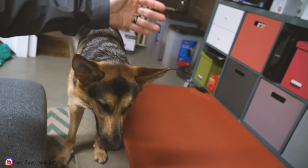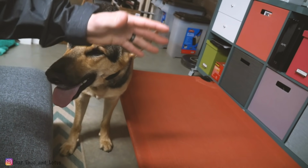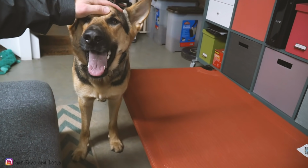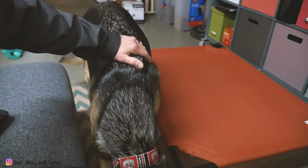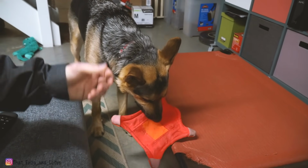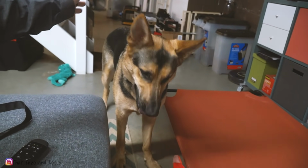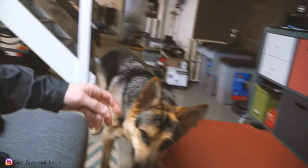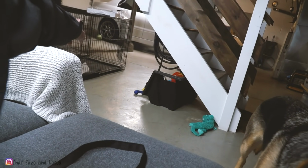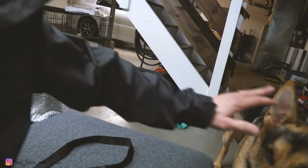Same with your house, honestly. When you start giving them access to your house, you should do it piece by piece so they don't have full access. Some other things you can do is feed them their meals in the crate so that the crate is seen as a happy place. You can also lay blankets over it. They have crates that aren't see-through. I don't like those though, because I don't think they give enough airflow. I prefer these so that they have all the airflow and they can see everything.